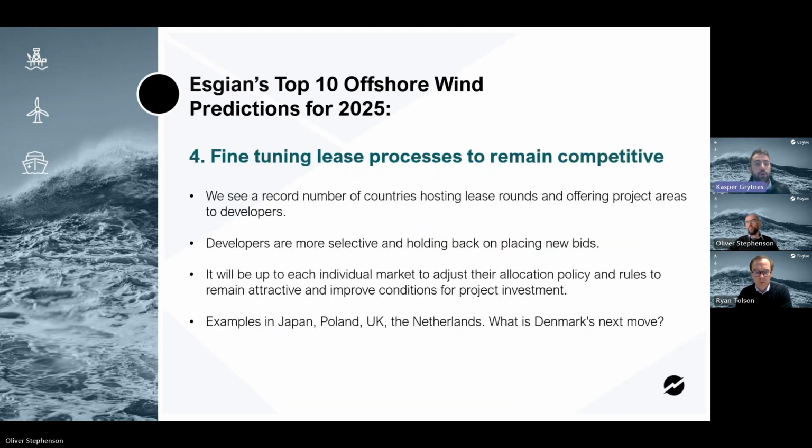On to our fourth prediction, but the second one of the day. Here we are focusing on some trends we're seeing for leasing rounds and awards of new sites. And our prediction here is that we'll see more fine-tuning of lease rounds by host countries. So in the coming year, expect to see more adjustments of leasing processes in order for them to attract top-tier developers and avoid rounds receiving too few bids or getting cancelled.